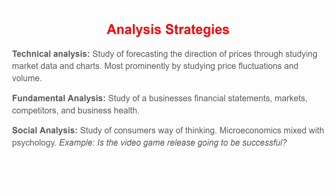Anyways, here are some analysis strategies. There's three main strategies that cover the whole thing. And I don't even know if strategy is really the right word here, just a way to analyze a company. First, there's technical analysis. Technical analysis is the study of forecasting the direction of prices through studying market data and charts, most prominently by studying price fluctuations and volume.